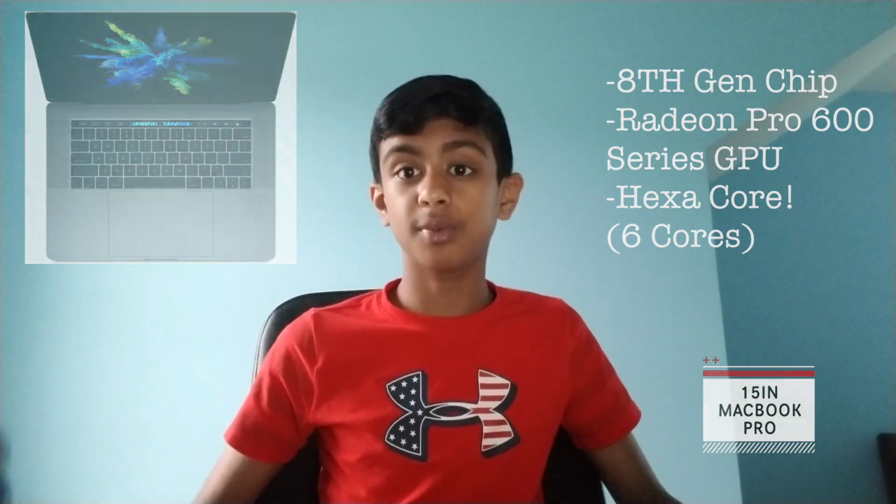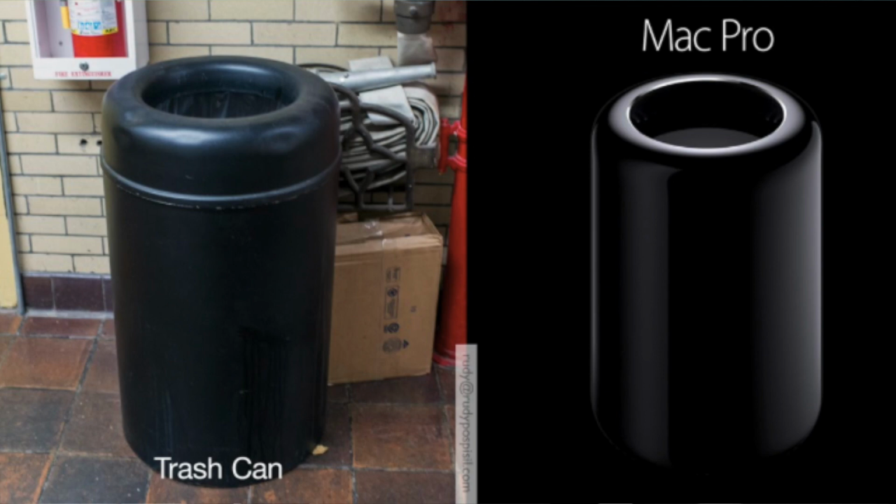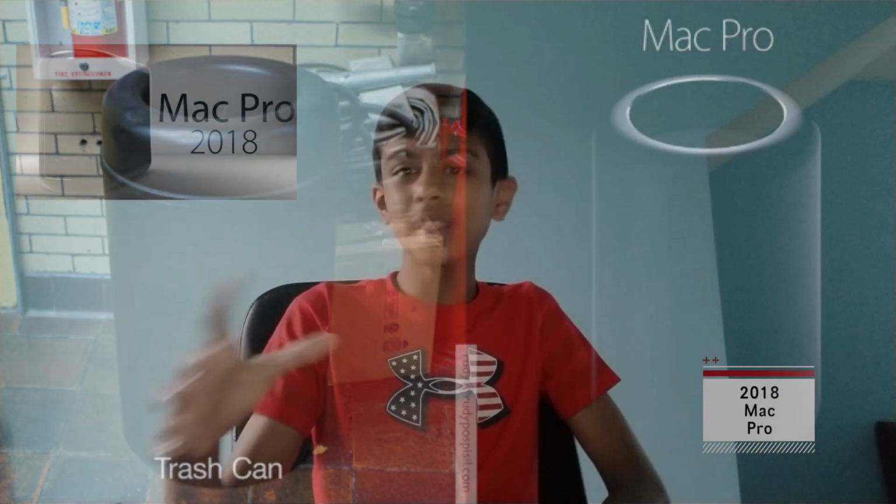Redesigned Mac Pro. Picture right here of the 2013. It looks just like this, the trash can that everyone owns in their house. But it's really not. And this year, Apple's gonna tease a new Mac Pro. And they're gonna release it probably in January or February 2019. That's probably when the release date's gonna be.